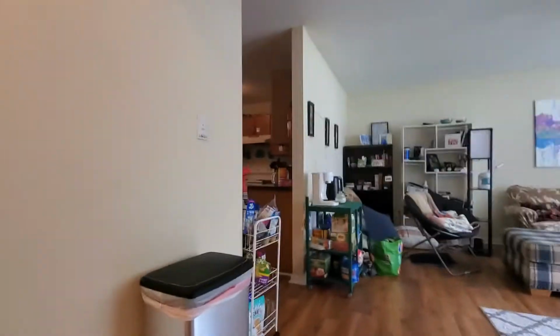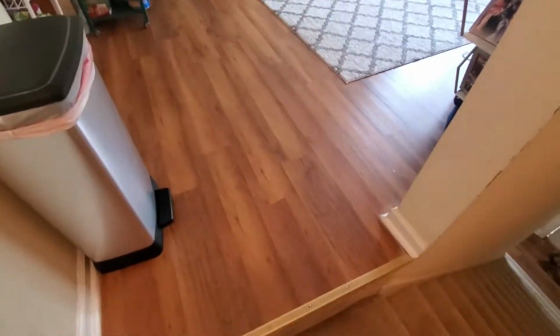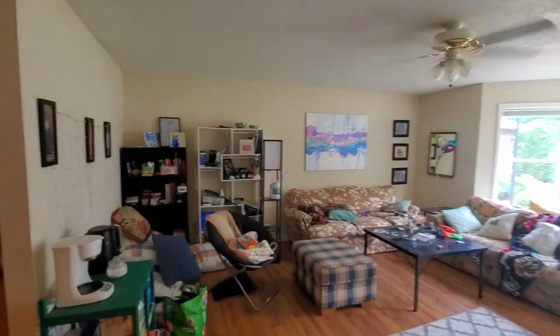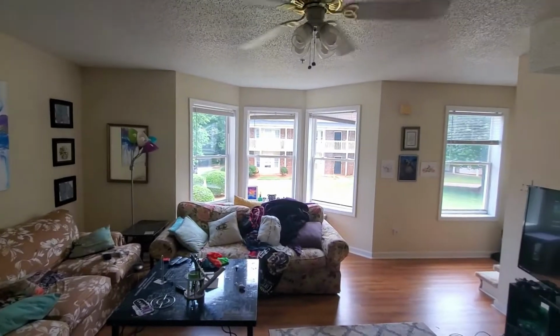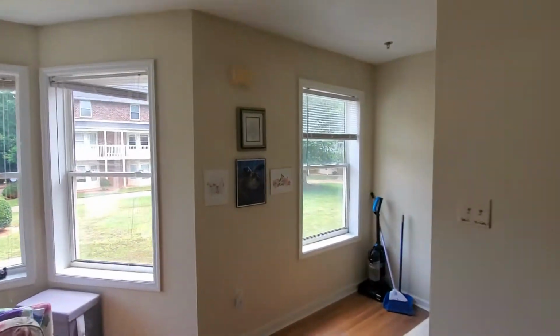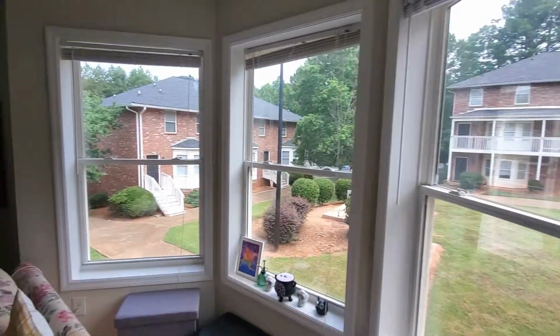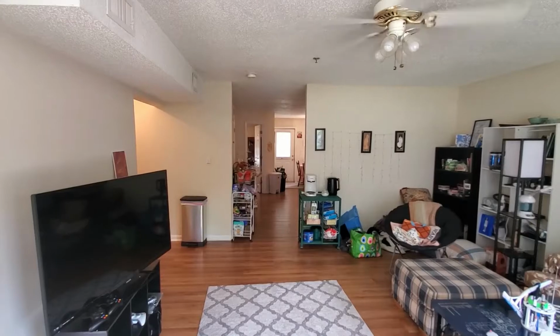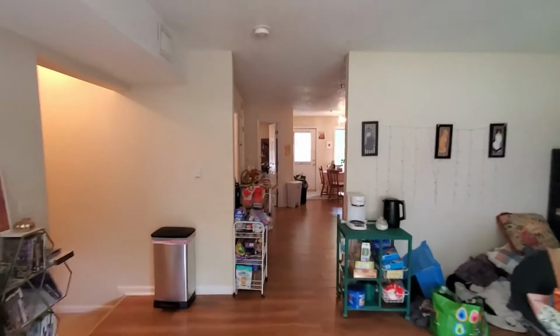You can see the same flooring on this level as we just did downstairs. Really bright space with the big bay window. And what the tenants really love about it is all the space they have in this unit. So as you can see, this is a large den overlooking the courtyard. As we come back, we're going to go through the kitchen into some more space.